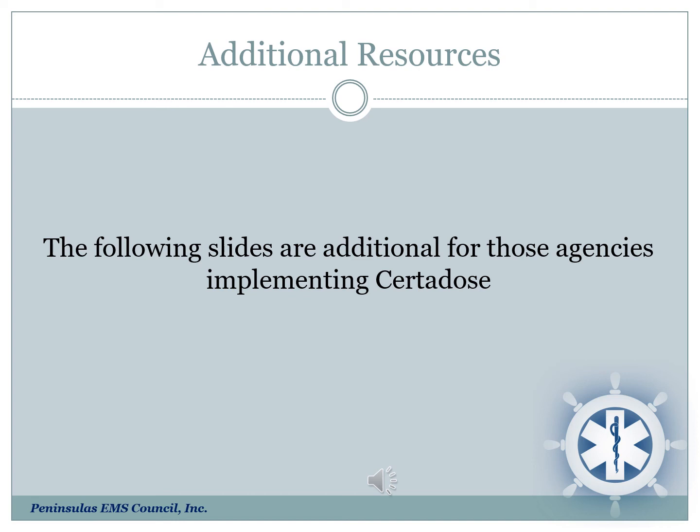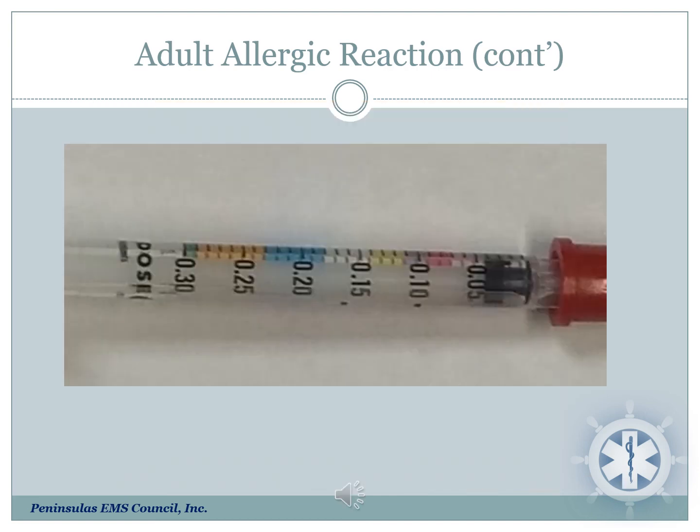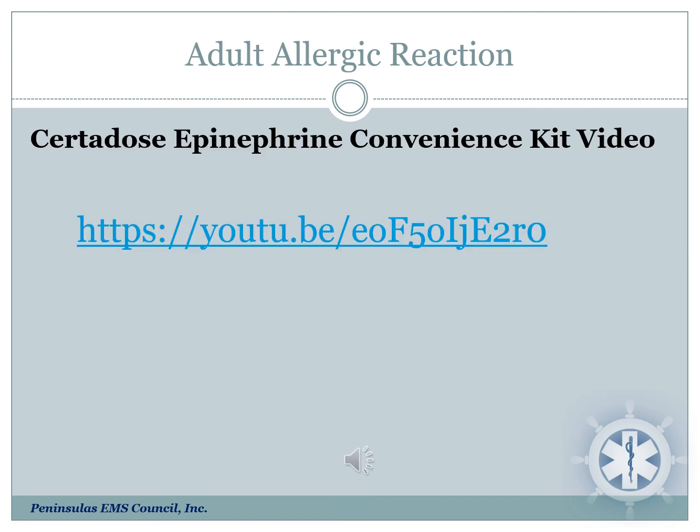This last section is optional as an additional resource to those agencies who choose to implement Certidose within their agency. This is the epinephrine convenience kit. It includes a vial of epinephrine as well as a color-coded syringe. This slide shows a close-up view of the syringe used in the Certidose kit. This hyperlink takes you to a YouTube video regarding the Certidose epinephrine convenience kit.